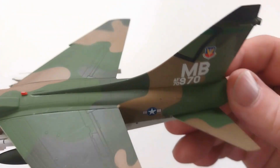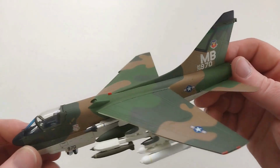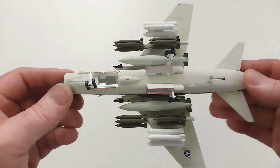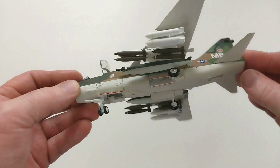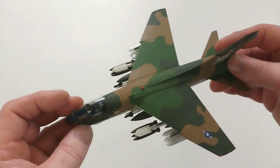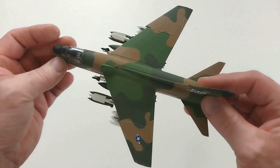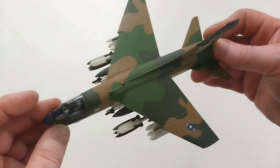If you have the ability, unlike myself, to put delicate things together, you will not have an issue with this. But I did. I'm an old bastard, and I've got sausage fingers, and it's all working against me. But I still reckon it's a really nice unit. It does present pretty nicely, will sit nicely on your shelf, and has a pretty good presence about itself. And it's something a little bit different. It's not a Phantom, so it's not a Vietnam Phantom or anything like that. It's not a Thud or anything, but I reckon it's pretty cool. So I'll leave it with that.